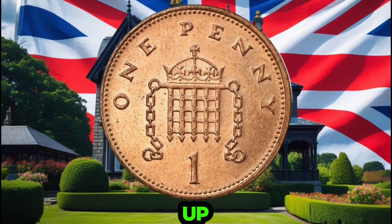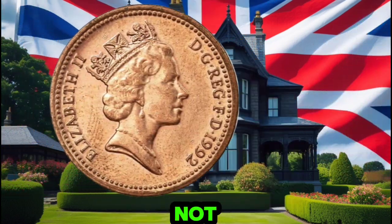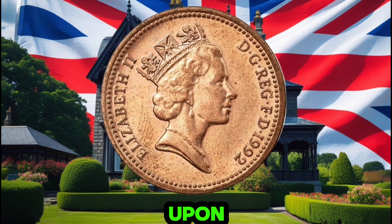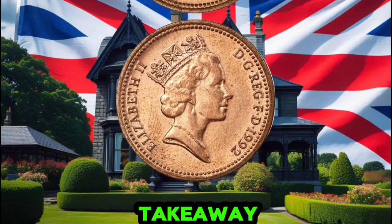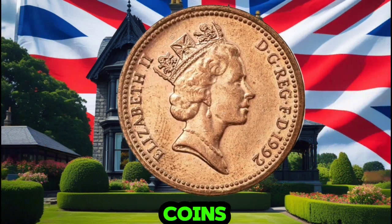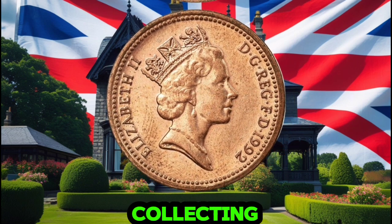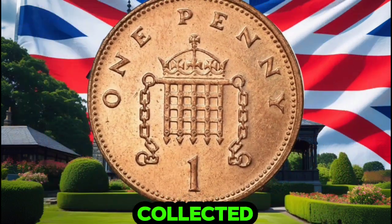To sum it all up, the 1992 one-penny coin from the UK might not look like much at first glance. But for the lucky few who stumble upon one with a rare minting error, it could be worth a fortune. The key takeaway here is that rarity, condition, and minting mistakes are what give coins their incredible value. Keep hunting, keep collecting, and who knows, your next find could be worth millions.